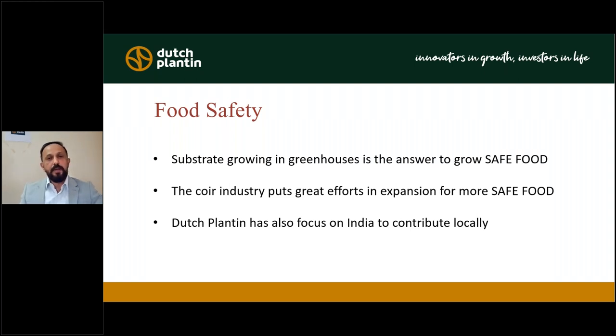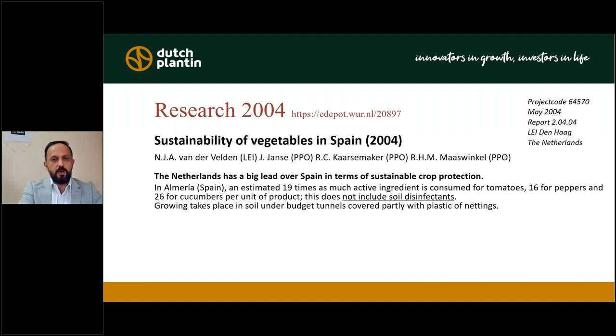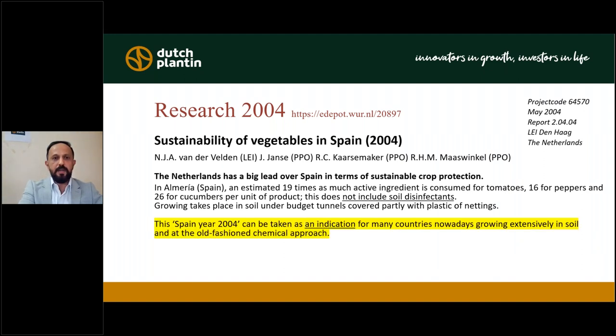And Dutch Plantin, thanks to the Horticulture Consortium, we are also trying to put our efforts into how we can contribute locally. As an Indian company producing and exporting, we also want to make sure that we contribute a lot to safe food production in whichever way we can. Small research: I would not talk about this in detail, but it is good to understand that Spain in the year 2004 can be taken as an indication for many countries growing extensively in soil in an old-fashioned way with the chemical approach.